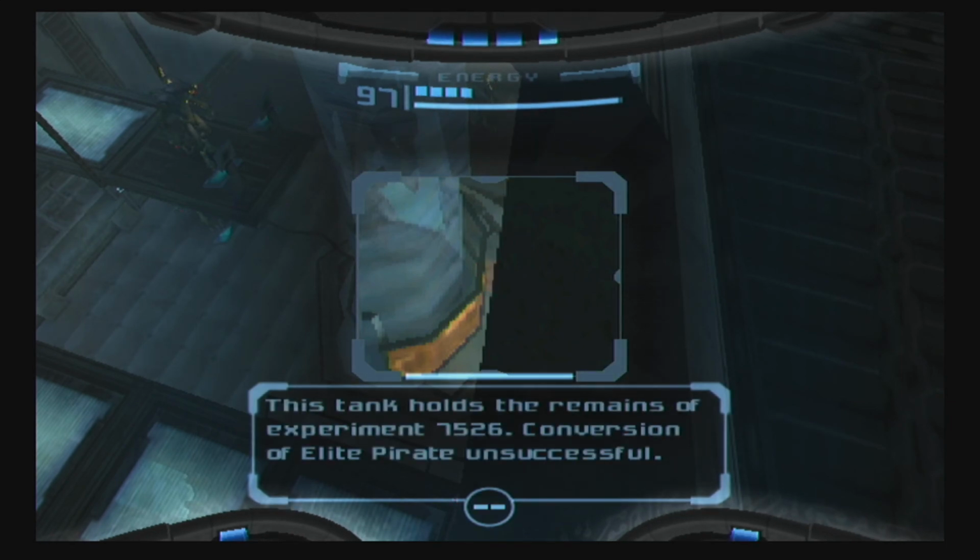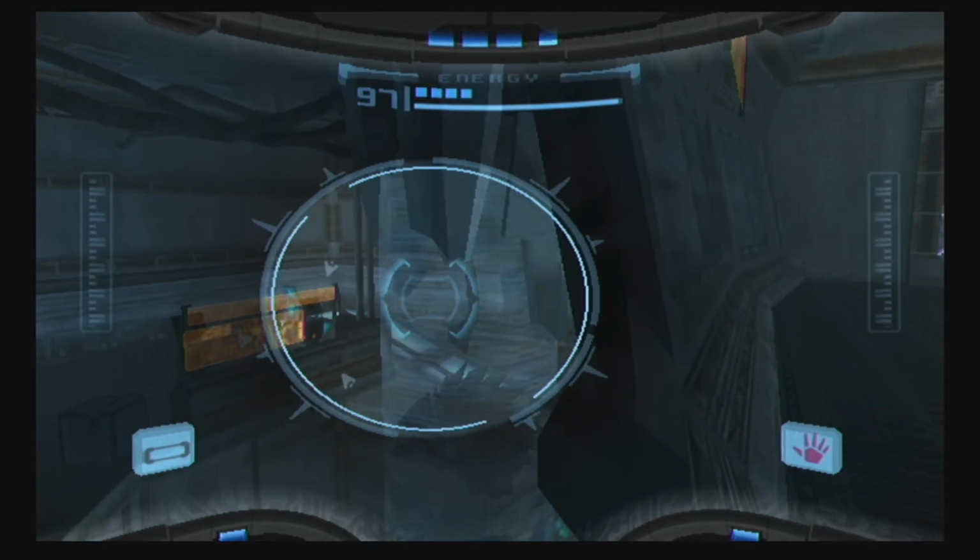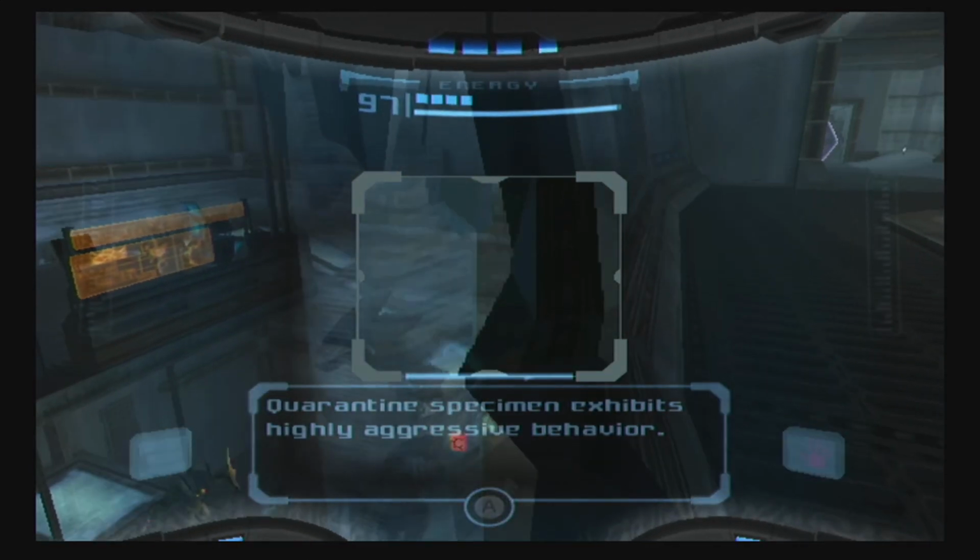This tank holds the remains of experiment 7526, conversion of elite pirate unsuccessful. Oh wow, that's a lot of parts.